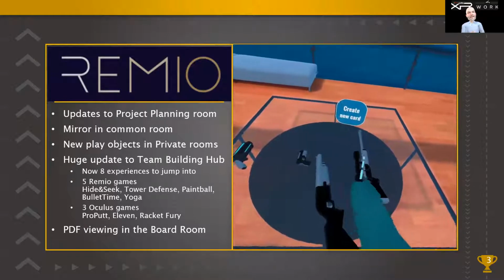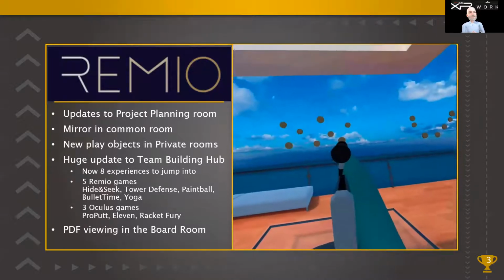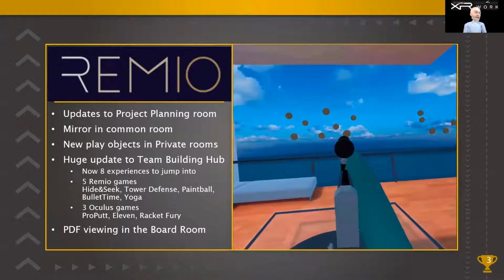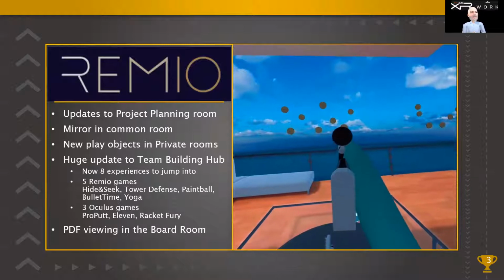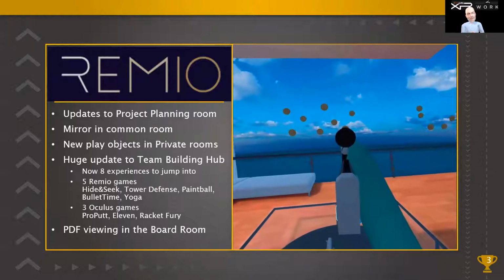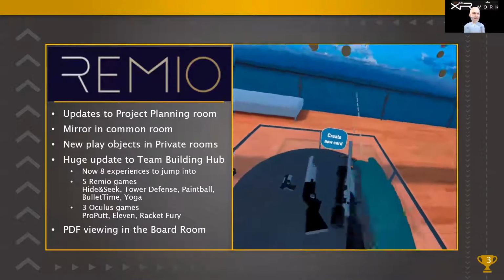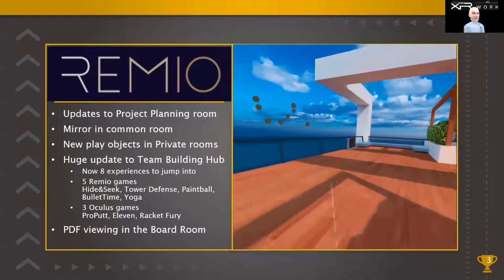And then these toy guns are also used over in the paintball area. So there's a little bit of practice here if the teams are getting ready to go into the paintball area, to get used to handling the various different types of guns.